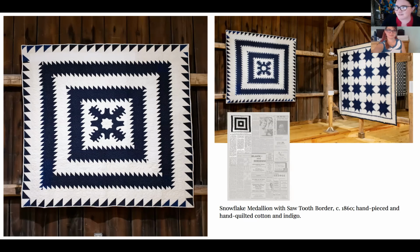in which snowflakes fall. So what I find so interesting about this quilt is that it encompasses both the radiating sawtooth border as well as some concentric circles, which, I hope you can see in the white part. So that kind of alludes again to this vine pattern. It's almost like they're combining both.